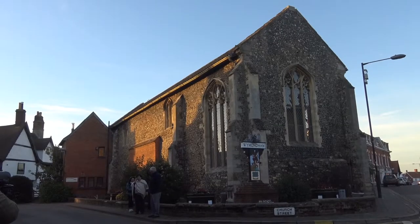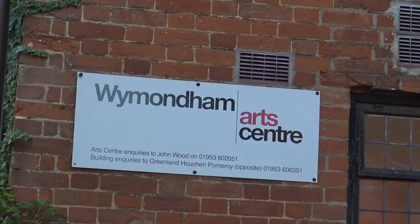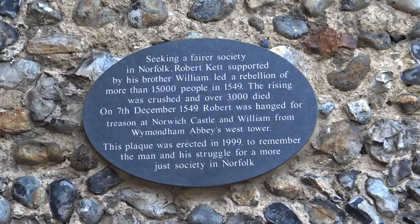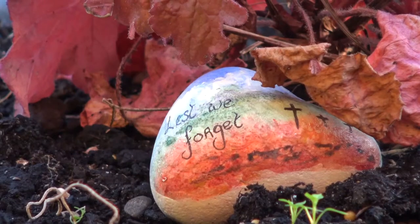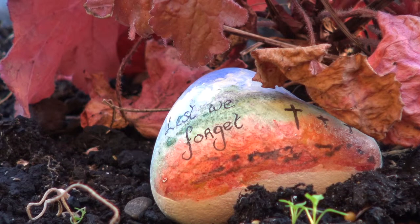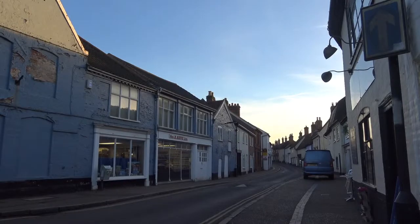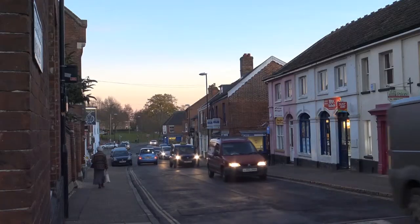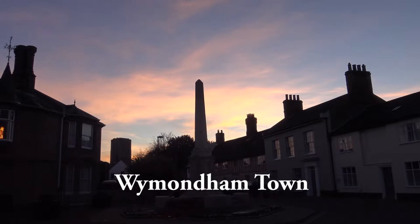Wymondham Arts Centre is a charitable and cooperative organisation, which is run by the Wymondham Art Forum. There were approximately 20 exhibitions in the Arts Centre in 2018 and plans for more in 2019. Wymondham is a typical Norfolk rural town, managing to combine its ancient history with modern day living and celebrating its character and community.